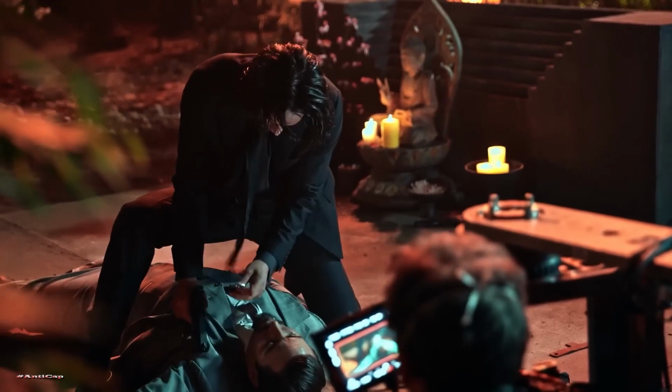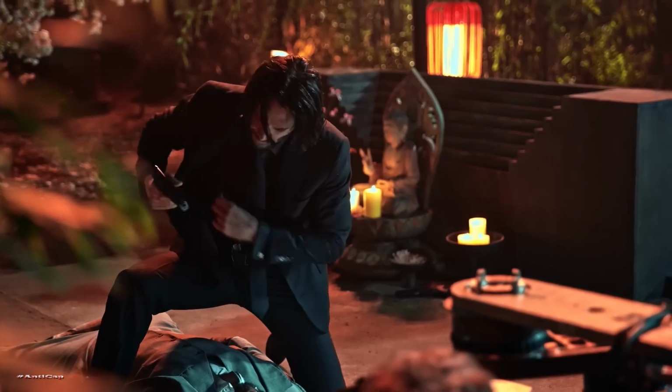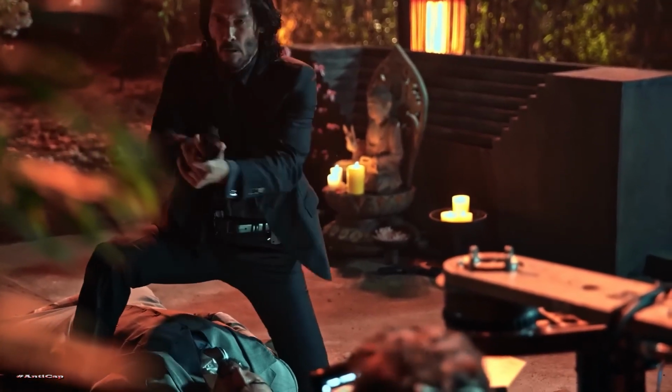The 3 movies had been squarely on John Wick. And from the beginning, they knew that they wanted to create a film that showcased other characters, and through those characters, showcased the world.